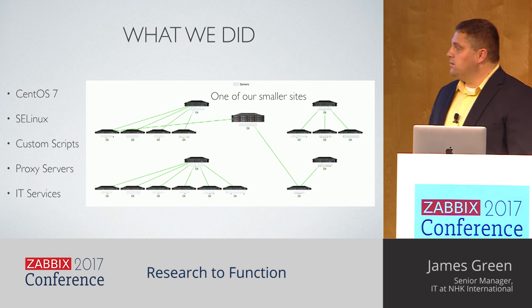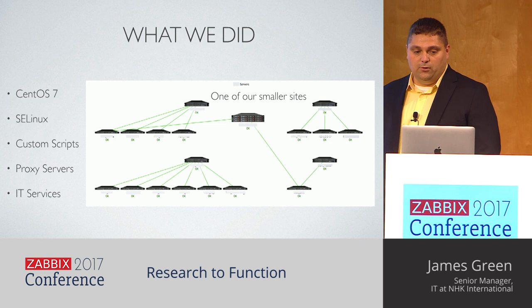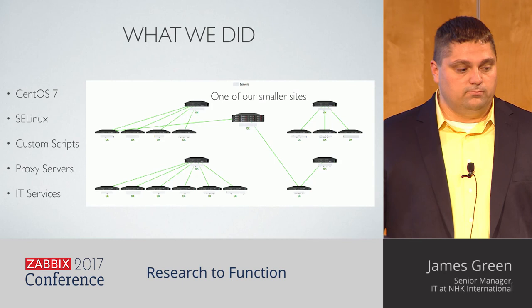As I said, we have diverse sites all over North America and Europe, so we're trying to collect all that data back to one location without the proxy servers overloading the system. That's an area we're working on now. And then developing those IT services, so actually looking in and saying what is required for this to run, and grouping all those together into a service so that when we report, we can say that this service was actually available.